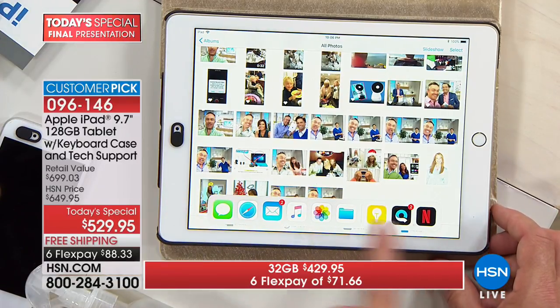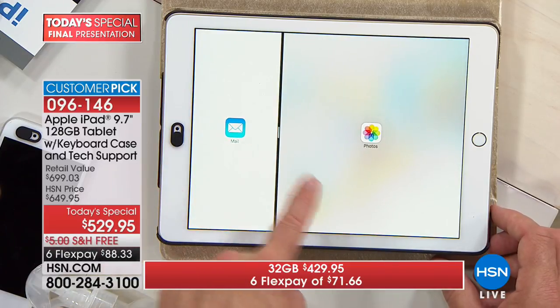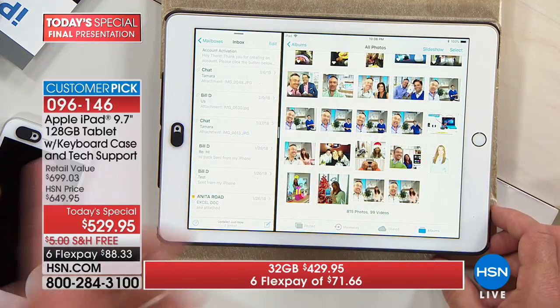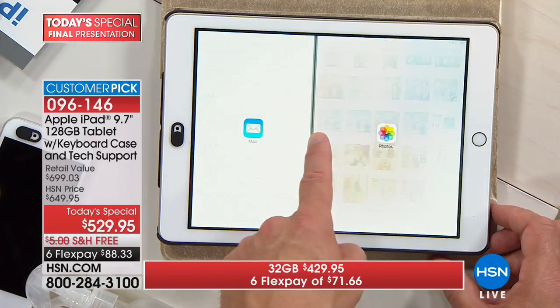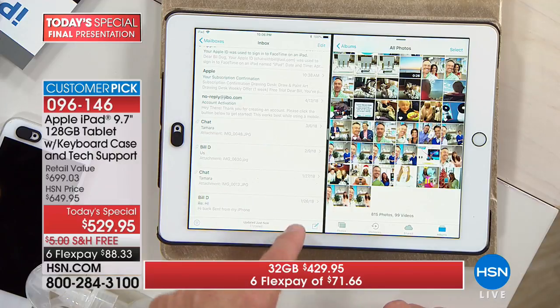I can pull up windows right down here, different options, maybe we'll do an email. Pull up my email. It shares the screen time. That is so cool. I love that. And sometimes you're reading something over here and you want to write something over here, and you can do that. How do I actually get this in an email?